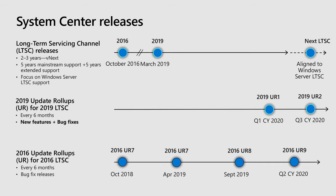Now, these update rollups address functional issues reported by all of you so that you continue to get these products updated at a regular interval. Right? So we understand that you need this support at regular intervals.